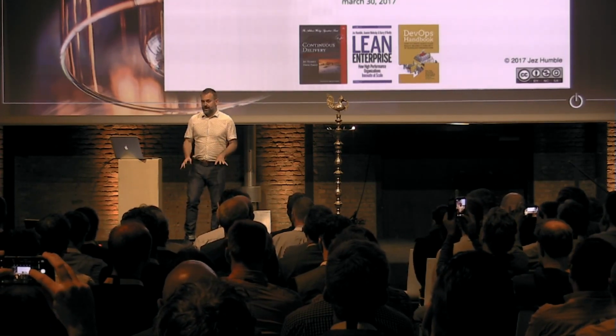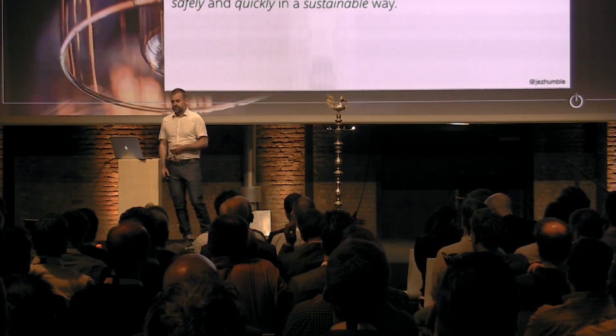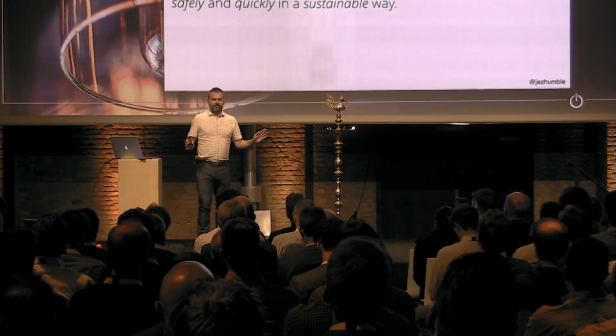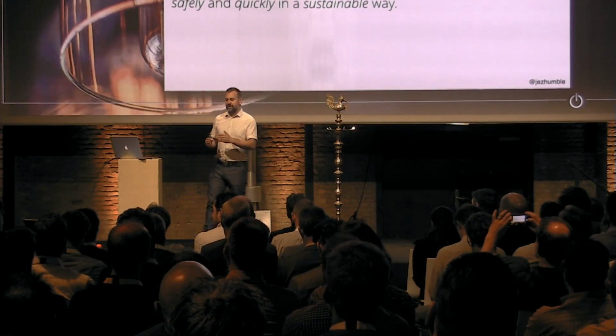But I'm going to start by defining continuous delivery. What is continuous delivery? Fundamentally, it's about being able to make changes of all kinds. Features, configuration changes, bug fixes, experiments, and being able to make those changes safely and quickly and sustainably. The goal of continuous delivery is to make releases and changes boring. You should be able to press a button and deploy a change at any time during normal business hours, and that should be fundamentally a boring activity. The exciting bit is the change in your user's behavior or the business impact of the features, not the deployment of those features to production.